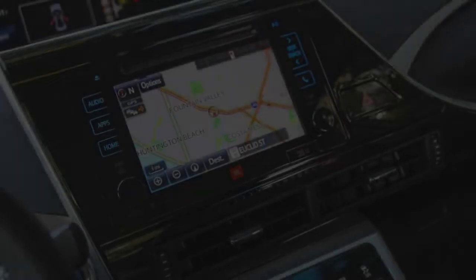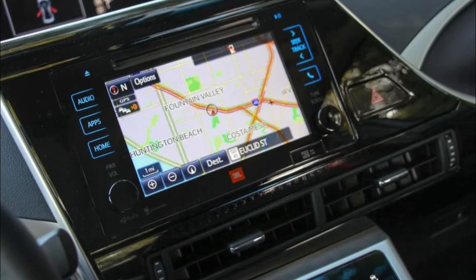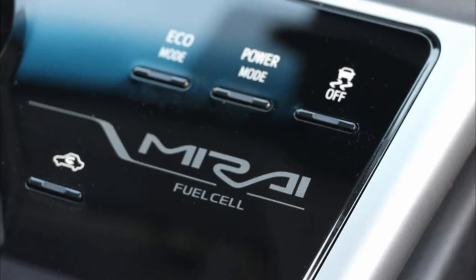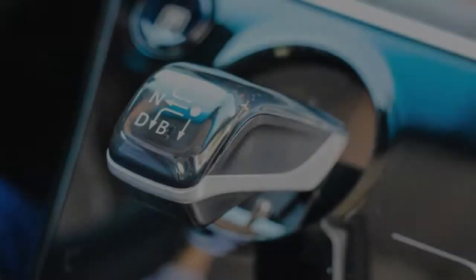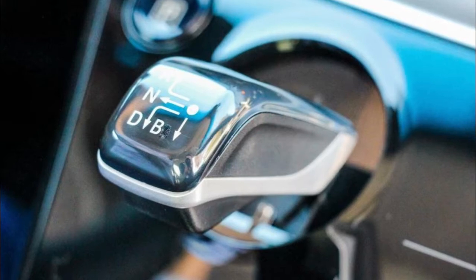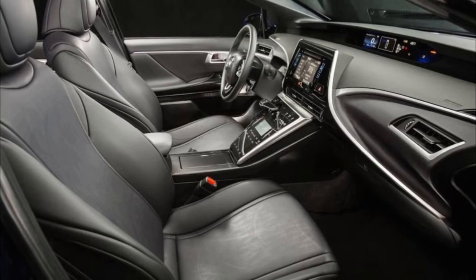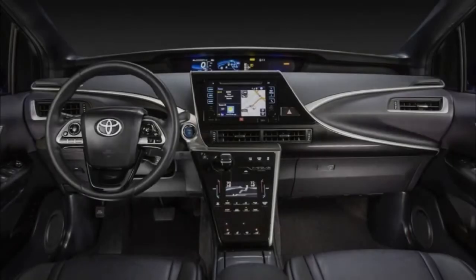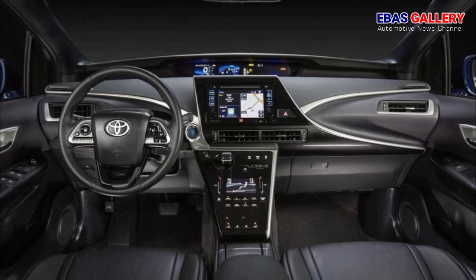The Mirai has two that together hold about 11 pounds of hydrogen at 10,000 psi. The hydrogen is sent through a platinum-coated membrane that separates their electrons and protons. Those electrons produce an electrical current to power a drive motor, in this case a synchronous AC unit capable of 151 horsepower and 247 lb-ft of torque. The freed protons combine with oxygen on the other side of the membrane before exiting the tailpipe as water. How much water? About 100 cubic centimeters per mile, according to Toyota, or a little less than half a cup.